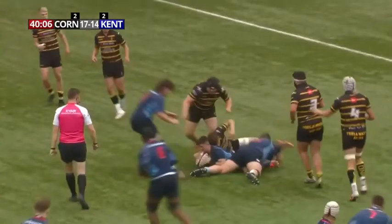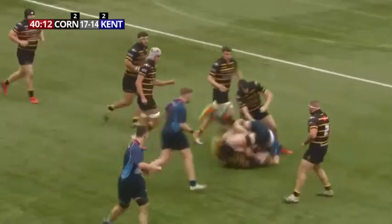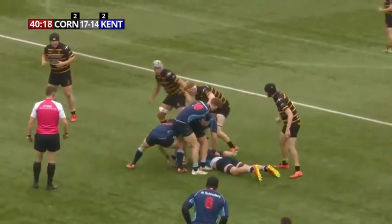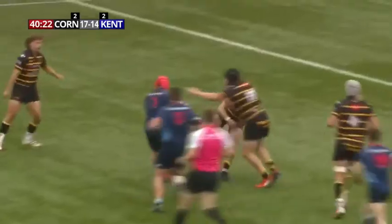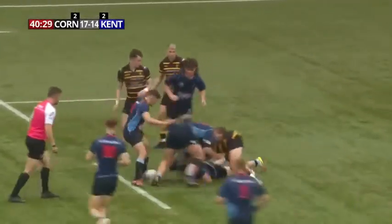Freya gets crunched. Physical. We've got one player on this side of the pitch for Kent. Flooding this near touchline. McCall with the box. Burkitt pouncing on that loose ball.